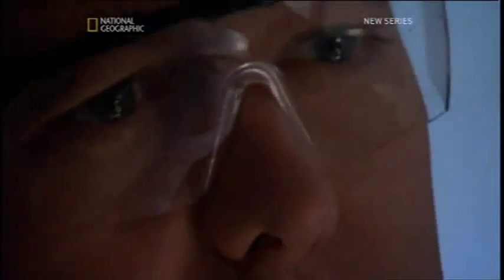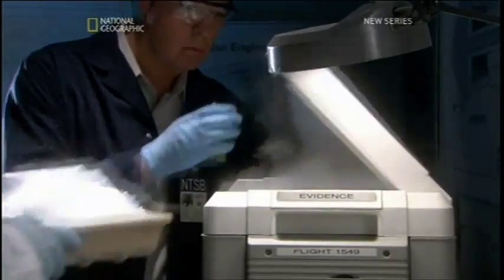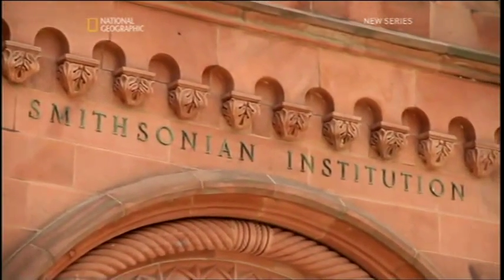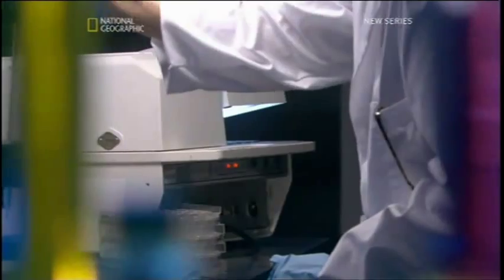So, where did these birds come from? If the geese that hit US Airways Flight 1549 were local, they can be controlled. Investigators need to know more about them. The remains that we did find were so small that we couldn't really tell what type of birds. We enlisted the help of the Smithsonian Institution. They can take remains, even very small remains, small pieces of feathers or flesh or whatever, and they can identify them. The hope is that DNA analysis of the remains will not only confirm the bird's species, but also offer clues as to where they came from.